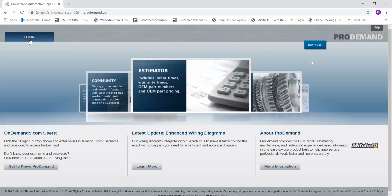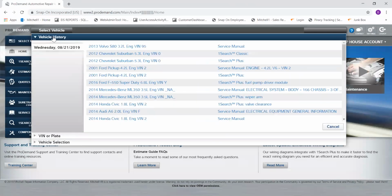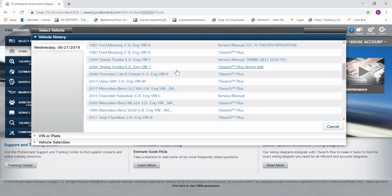So I'm going to go ahead and log in now, and we can jump right into the product. When we first get into the product, there are a few different ways that you can look up a vehicle, and all of them are valuable depending on what you're looking for. The vehicle history is location specific. Each one of you, if you had a subscription to the product, would have your own vehicle history. The vehicle history stores the last 50 lookups that you've done. So if the same vehicle comes in and you're looking to remove the same part, or you start on something at the end of the day and want to pick up where you left off the next day, you can go through your vehicle history to get right back to where you were.